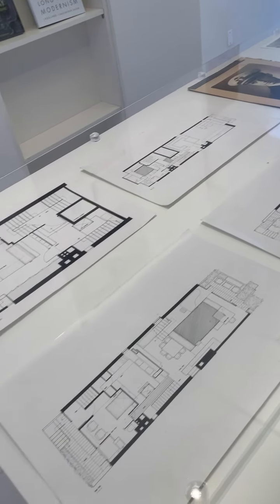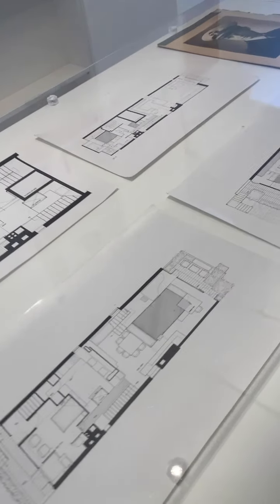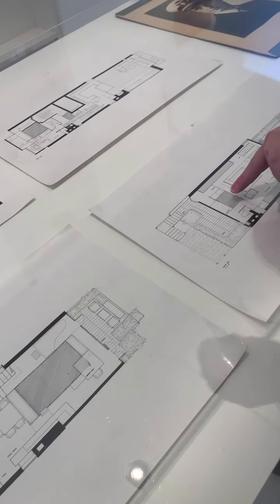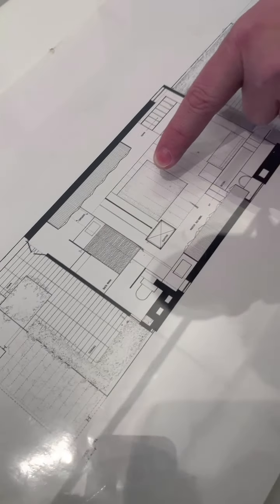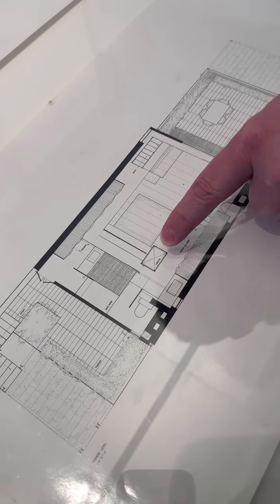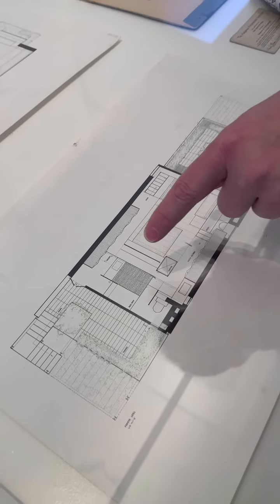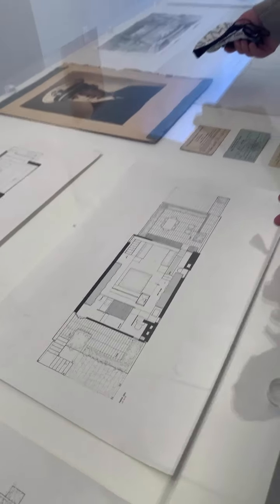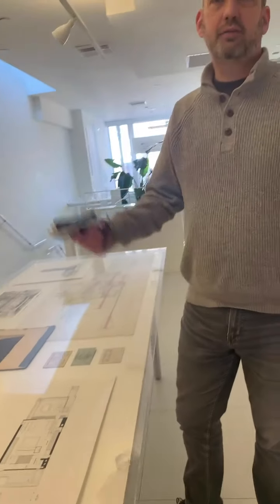Oh, cool. Can you point out the bathtub you're talking about? Oh, sure. Let me see. Where is it? It's right here. There it is. There's Rudolph's bed. And he had a little elevator in there, which was actually a dumbwaiter. And it's so sad, because there's no elevator in his whole quadruplex, four different levels. Wow.